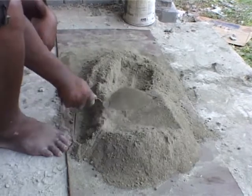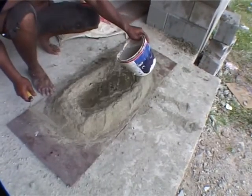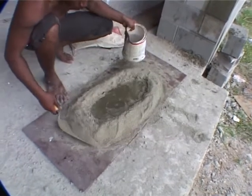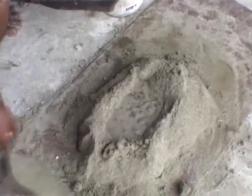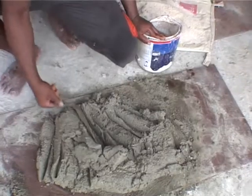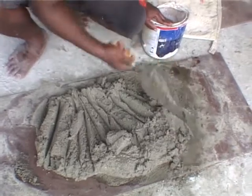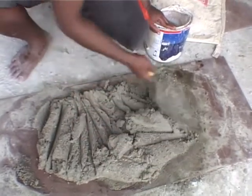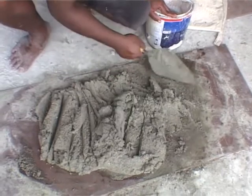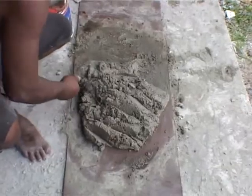Collect it into a mound and make a hollow in the middle. Add water and mix in carefully like this. Mix thoroughly again, adding more water if needed. It should be a smooth, soft paste like this. Make only the amount you can use in about 30 minutes' work. If you make too much, it'll go off before you can use it.